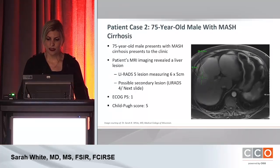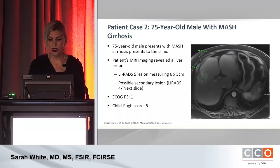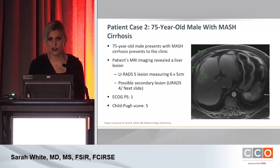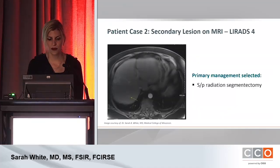He's got a single lesion. It was 6 centimeters at presentation. It was a LIRADS 5 lesion. And maybe he had a secondary lesion, but it was a LIRADS 4, and we'll see that on the next slide. His performance status was a 1. He's 75, right? Most 75-year-olds aren't going to be a 0, and his Child-Pugh was 5 at the time that I met him. So there's that second lesion.